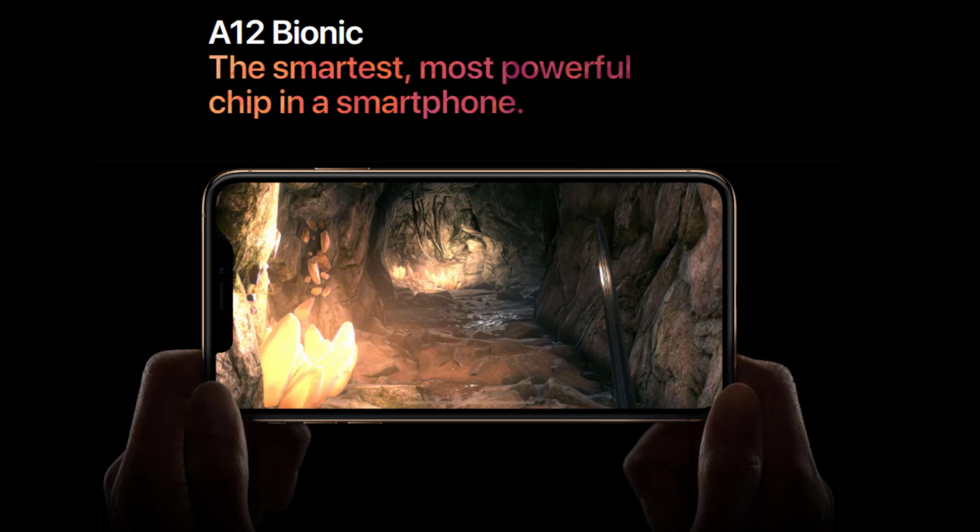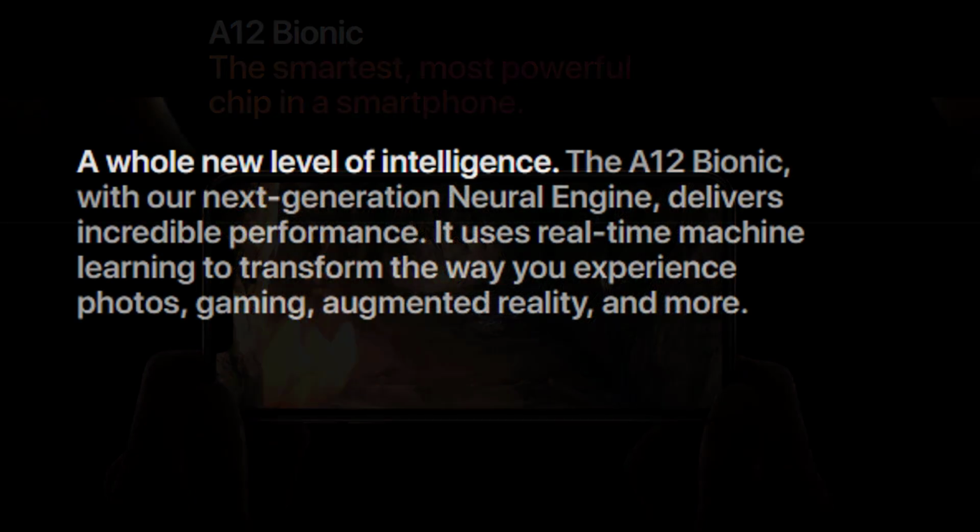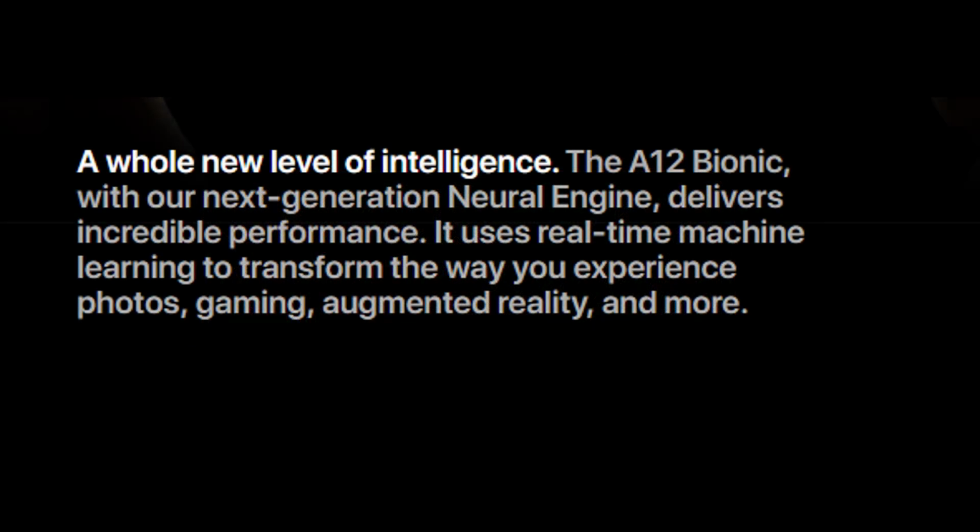So as I said, at the end of our video we will show you the detailed specs of the smartphone. So here are the detailed specifications of the iPhone XS and iPhone XS Max.